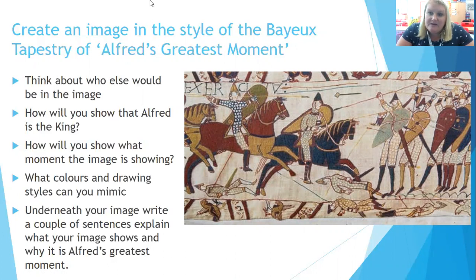And think about who else would be in the image. If it's about education, you'd have men, you'd have books, you'd have maybe abacuses or things to show maths, or writing tools with different things to write with. Or if it was him becoming king, it might be that you show the Vikings that were dying or something like that. If it's him converting the leader, you might show a Christian priest and the Viking leader and Alfred. What is it going to be?